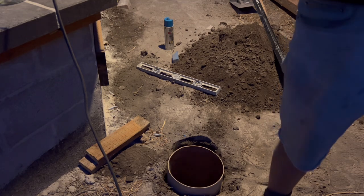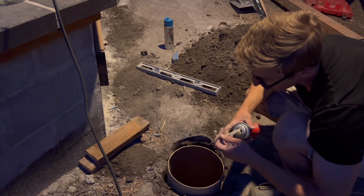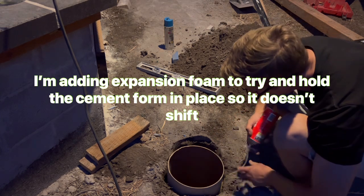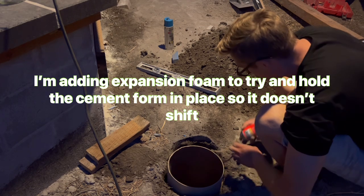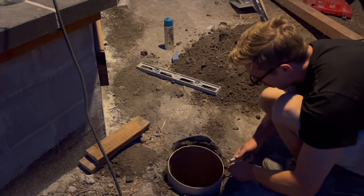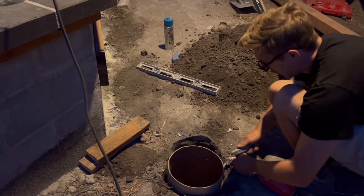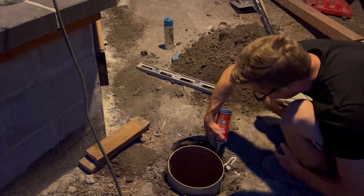I had this idea last night. This idea to use expansion foam to help. On that note, I think I'm gonna call it a night. See you tomorrow. It's tomorrow.